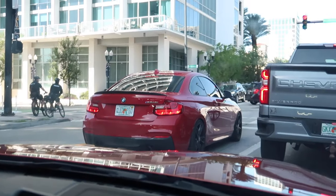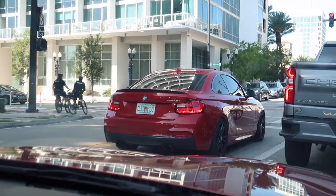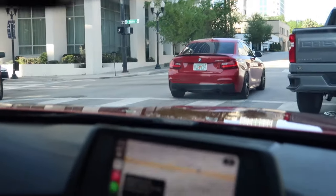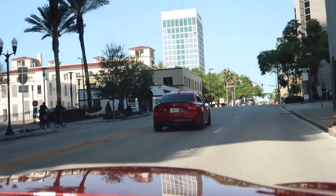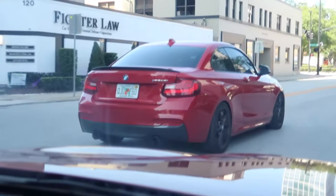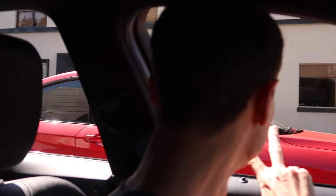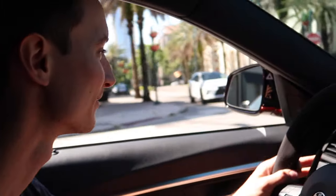Jeez, let's go. Let me pull up. Actually, he needs to pull up with us. We're about to give him the sauce right in front of these bike cops. Let's go. Catch up, Joe. Oh, it is a Remus. Yo! Just do a drift 360.